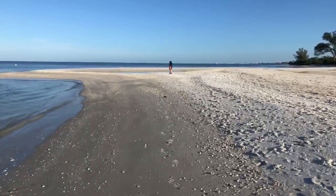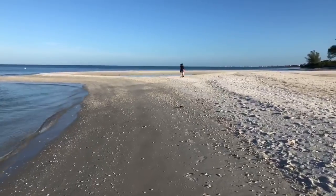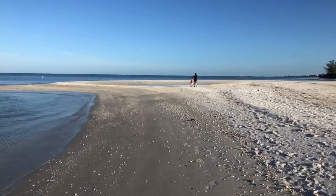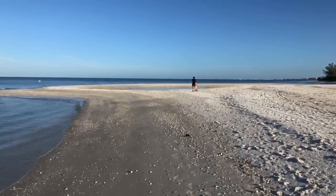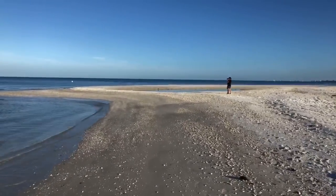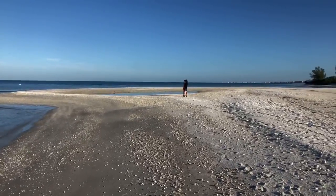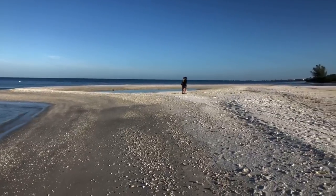There's still some remnants of some dead fish out here on the beach. For the most part, they're just about all gone. Some of the places that the rangers can't get their buggies out to, like out on the sandbars, you might see some dead fish out there. But for the most part, things are looking up here.